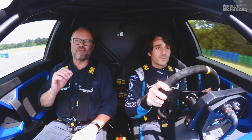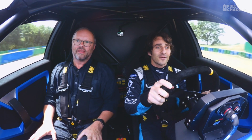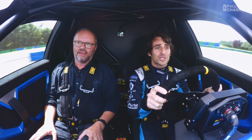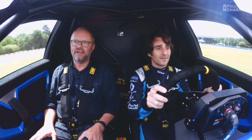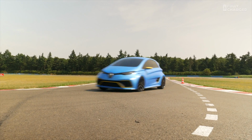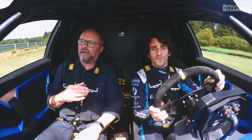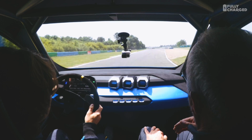So how different does it sound to a Formula E car? Does it sound different? So similar engine sound, I would think. Yeah, the engine sound is very different. Oh, is it? Yeah, it feels like a jet more than a car. The power is amazing though, huh? And do you know this circuit? Have you driven this circuit before? Yeah, we use it quite a lot for Formula E. Right.